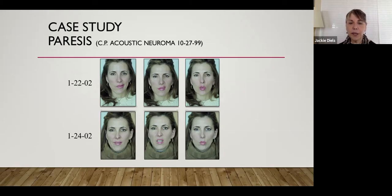So now everyone try doing that on the right side by itself. And now everyone try doing it on the left side by itself. So Dr. House, you're a lot better on your right side than your left side, right?